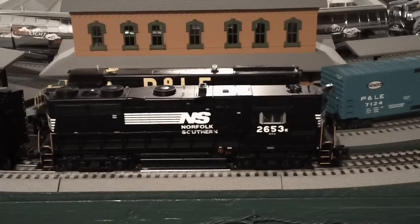It has the spinning roof fans on the exhaust vents on the roof. It has the metal mesh screening on the air intakes on the side of the diesel. Separately applied brass horn. Separately applied bell. That's a high hung bell. It's over the nose of the diesel.